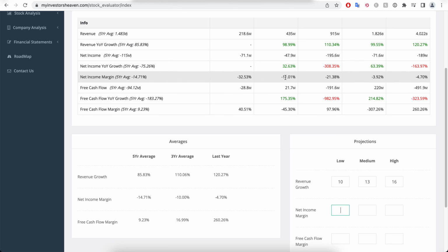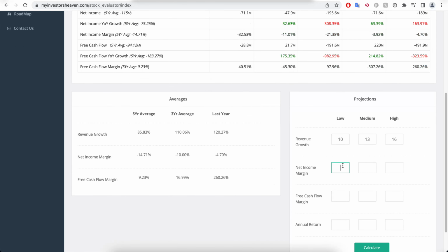The problem is the net income margin, which has been negative. At least it's getting close to zero lately, so that's a much better sight to see. Now we still need positive net income in order to be able to buy this stock at some point. And so I will have to go marginally positive, and I will go something like 3, 5, and 7, which is what I typically like to do when I'm having non-profitable companies.